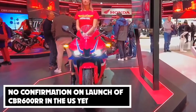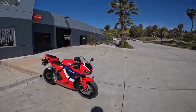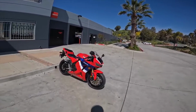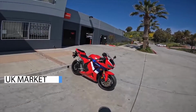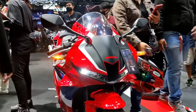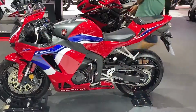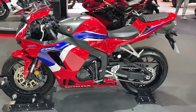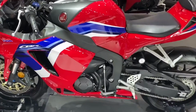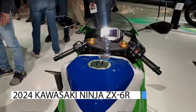No confirmation on launch of CBR600RR in the US yet. For now, Honda has announced the updated CBR600RR for the UK market, with the sales expected to commence near spring 2024. However, Honda has not yet confirmed the availability of the new CBR600RR for the US. If it does arrive in the US, expect the new Honda CBR600RR prices to be on par with the 2024 Kawasaki Ninja ZX-6R.